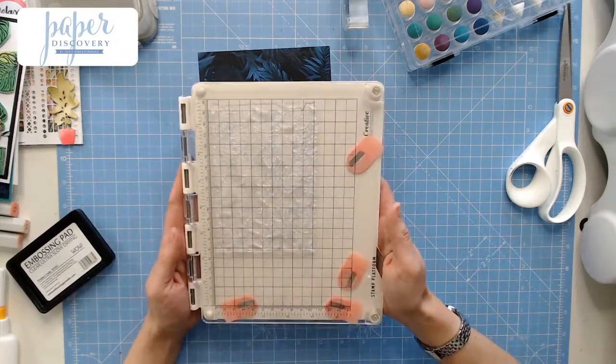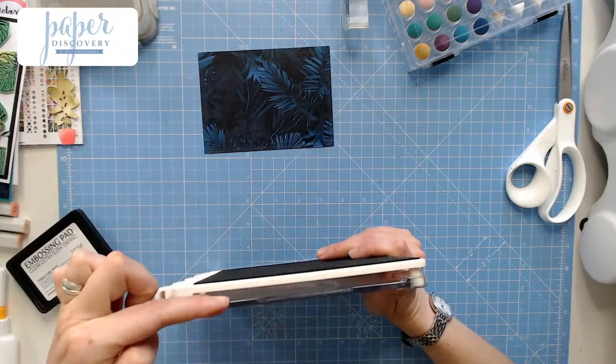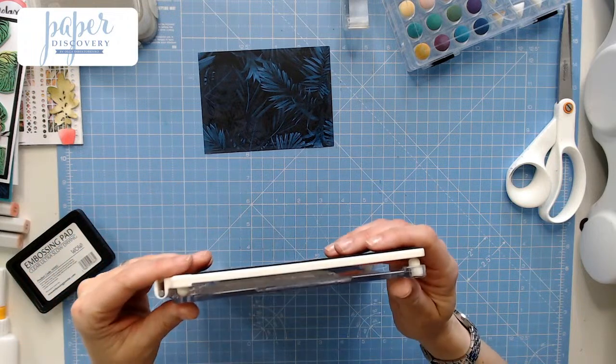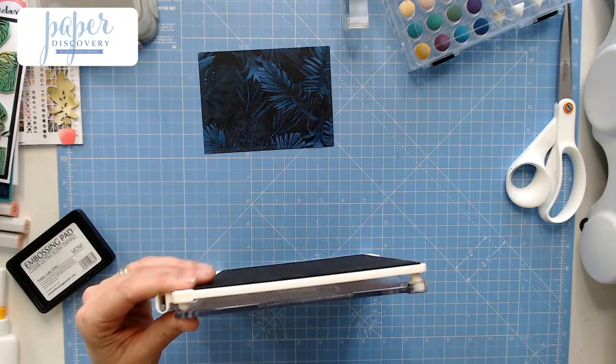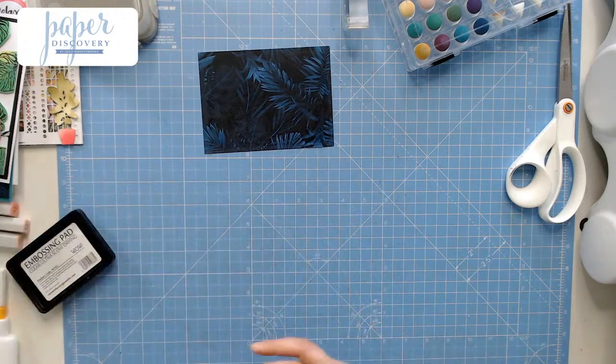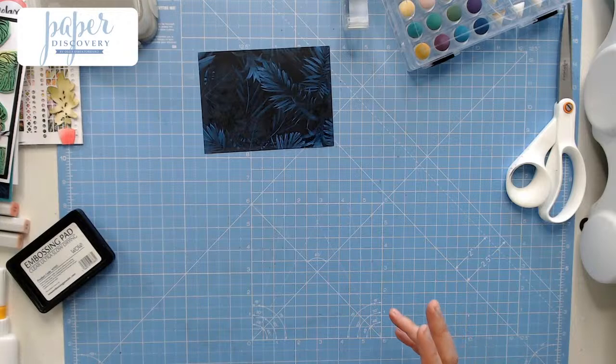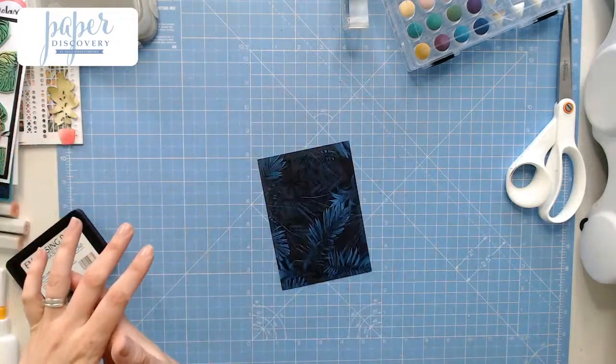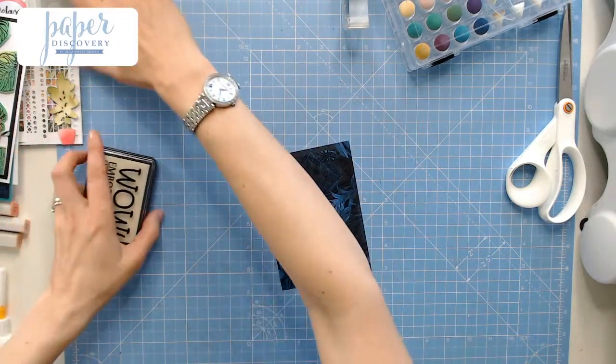Now I can put this away as it is, my stamp is not touching the base plate of the platform. It's lifted off. It's not until you press like that that it touches the back. So if you have got an inky stamp that you haven't got time to clean up and put away, but you want to put aside, you can keep it in the platform. That's what I'm trying to say.